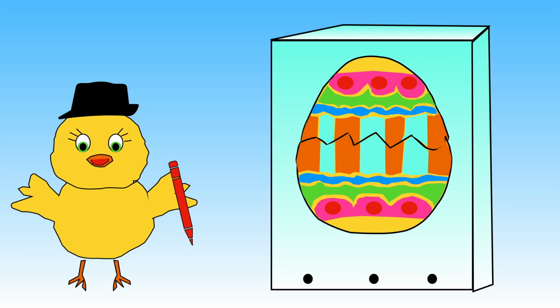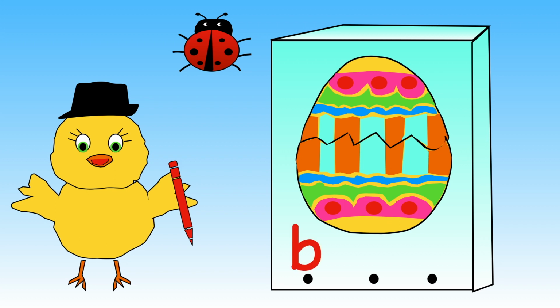Help Charlie write the word bug. Remember to use your phoneme fingers. Are you ready? B, U, G, bug. Fantastic.